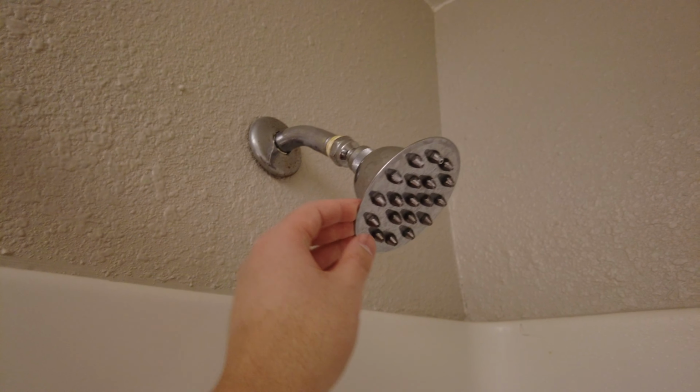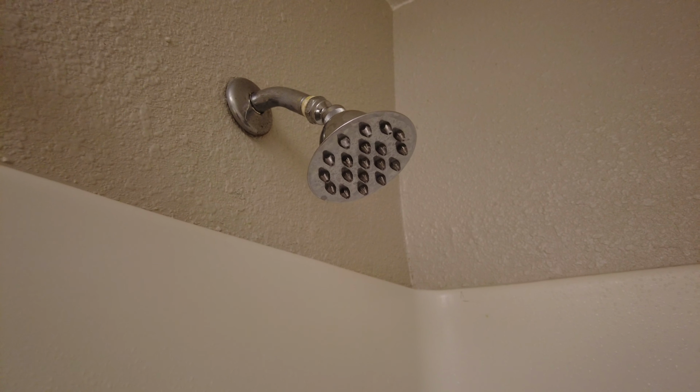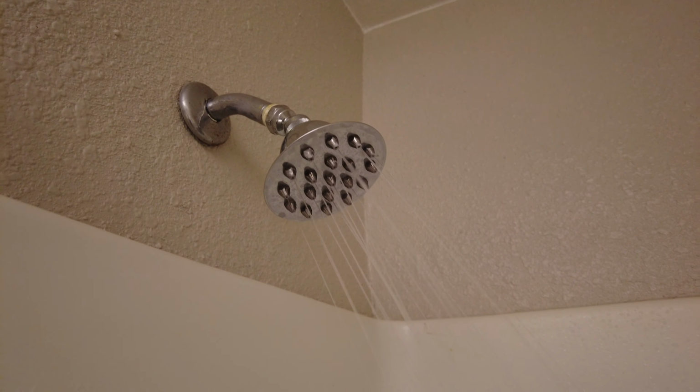Moving on to the shower, you can see the shower fixtures are a bit older. They have a very 90s design. And then up here's the shower head. It looks like it's been replaced, but it's not that adjustable. You can just move it. You can't adjust the nozzle settings. And here's a test of the shower. The shower works okay. The water does get very hot very quick, so just be aware.